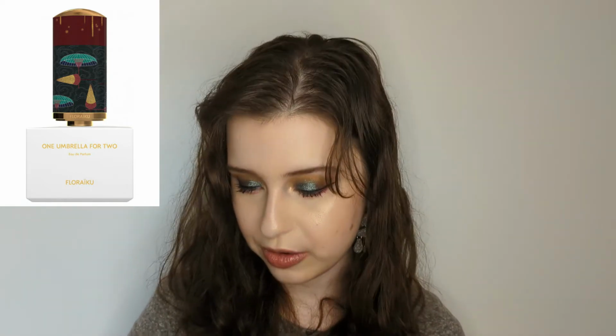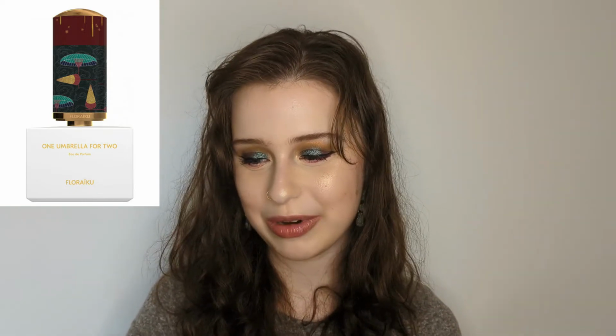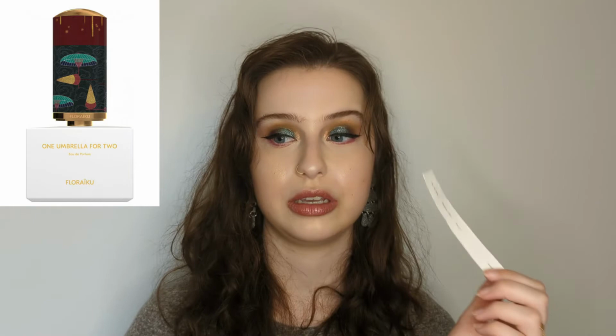It only has 3 notes, according to Fragrantica. A top note of blackcurrant, a mid note of tea, and a base note of cedar. I don't really know what to think about that. Is that really gonna give a blueberry muffin? I don't know, but this fragrance has a lot of hype, so we'll give it a try. Dang, that was a good sprayer.